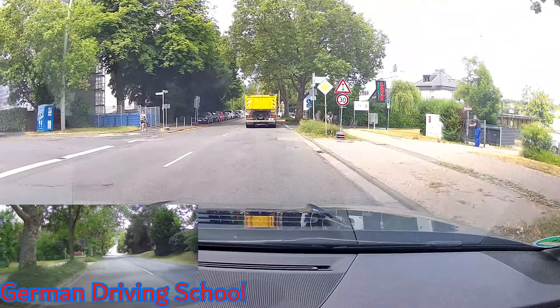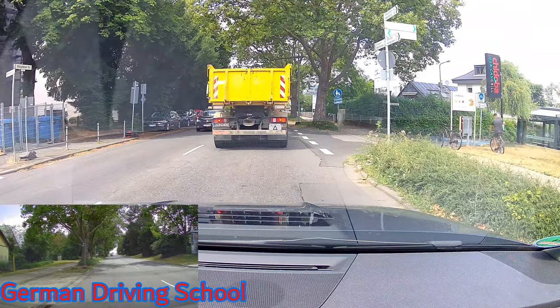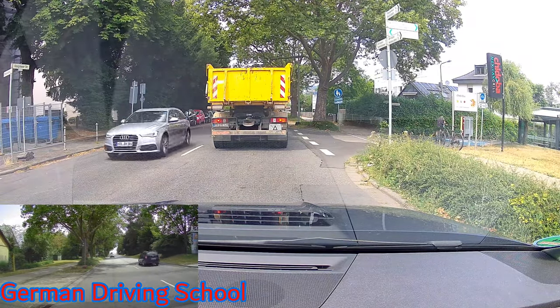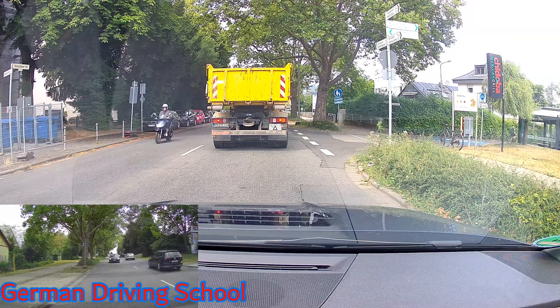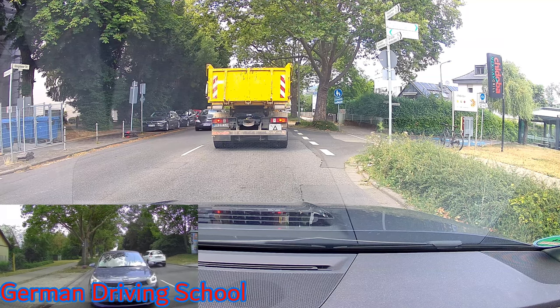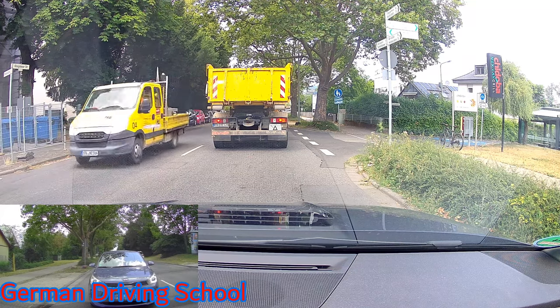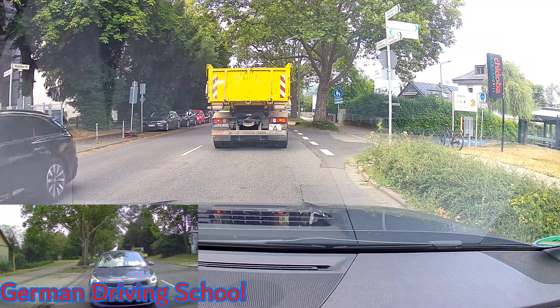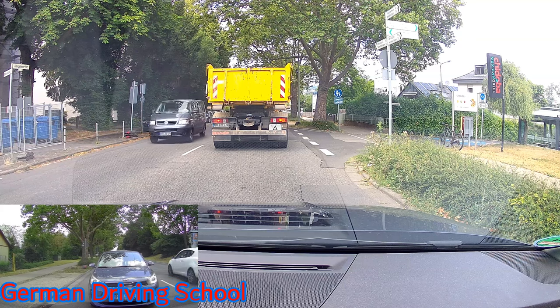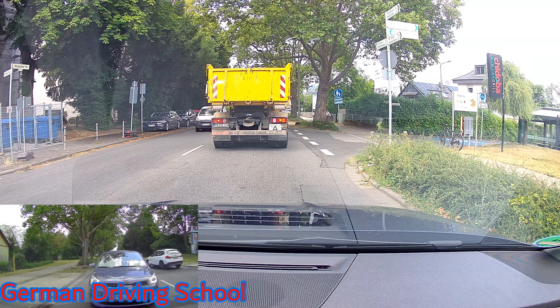The traffic jam because of the construction. And waiting time is exam time. So don't be scared if you're standing around for a long time. The time is counting.